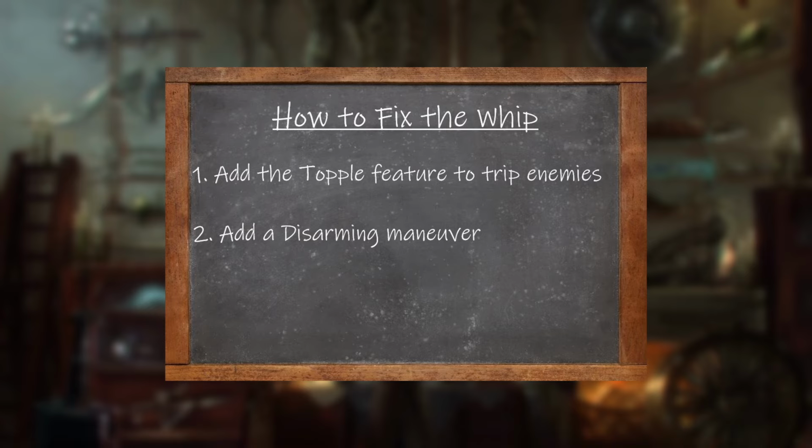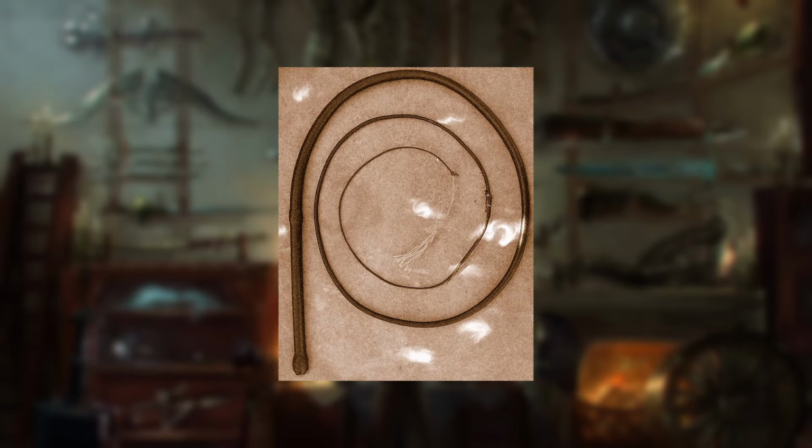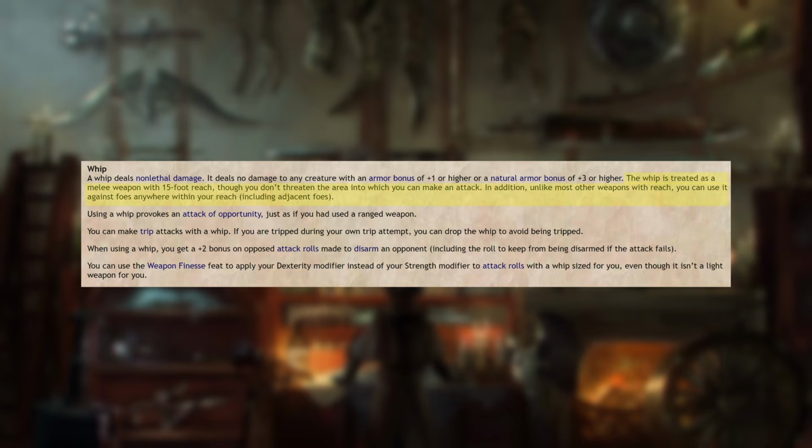My third and final suggestion on how to fix the whip in D&D is to give it a melee reach of 15 feet instead of 10. Historically, longer bullwhips would only measure from 2 to 6 meters long, but they also weren't meant to be used as weapons per se. As such, the whip as a weapon in D&D requires us to suspend our disbelief just a little bit. In 3rd edition, the whip also had an expanded reach of 15 feet.